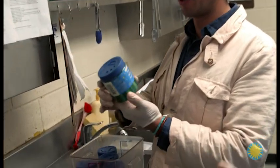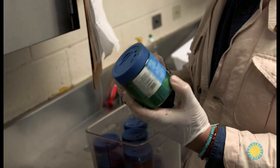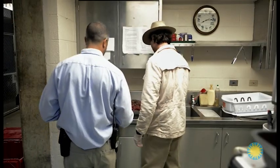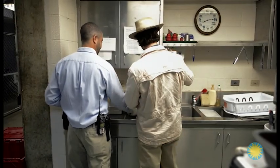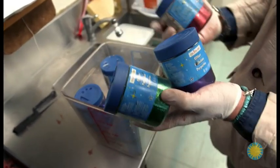It comes out in the poop, and that helps us identify whose poop is whose. Is this special glitter or just regular store-bought glitter? Regular, non-toxic glitter that you would give to a kid for an art project. Each lion gets his or her own color glitter added to their meat. Luke gets green, Shira gets purple, and Naba gets red.